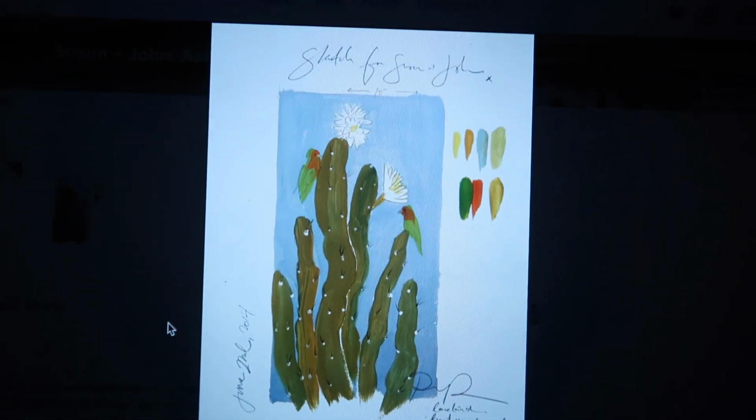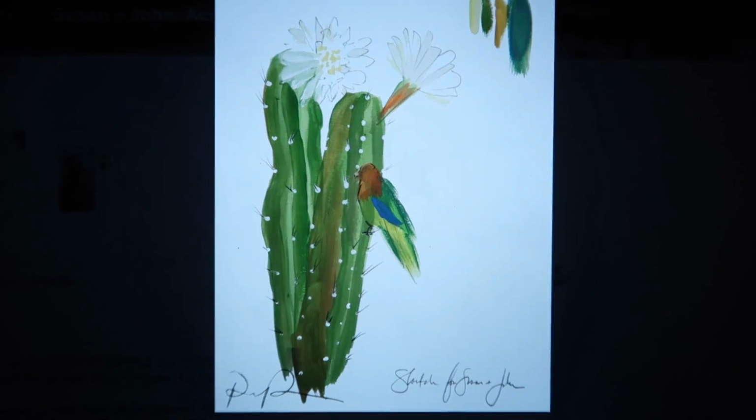I think it's the only North American population of lovebirds. They somehow either got out of a pet shop or someone let them loose or something, so we have a wild population, and they hang out on her cacti, her and her husband's cacti. They're really great.